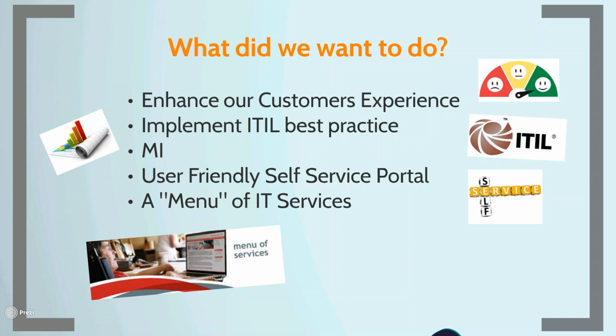Just as I took on the service desk at CAF, I wanted to make sure that we started looking at ITIL best practices, so I put the whole of my team through ITIL version 3 foundation training, in order for everybody to be singing from the same song sheet, I guess.